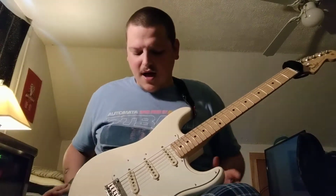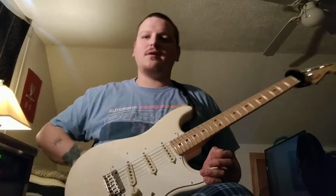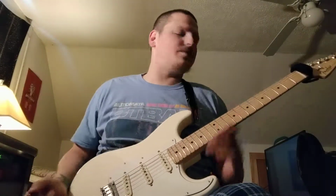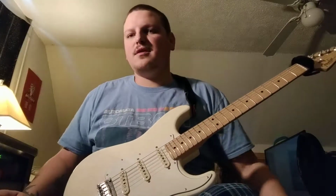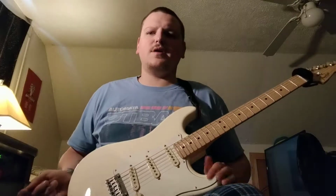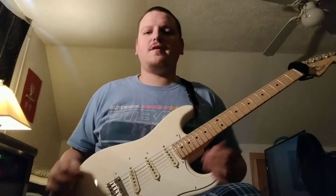One thing I did have to do on it was fiddle with the screws on the back. I did have to tighten them because I do use slightly heavier strings than what most people would use. I do a 10 to 49 or 52 Elixir set, or 11 to 49. That's it.